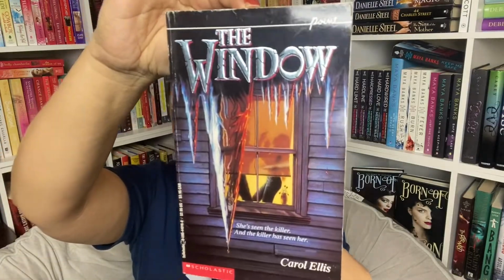Now, this one intrigued me. If you watched my last video, I just did a video on The Woman in the Window, and I was so excited about that book. So when I saw this Point Horror called The Window, I grabbed it. This is what it looks like.